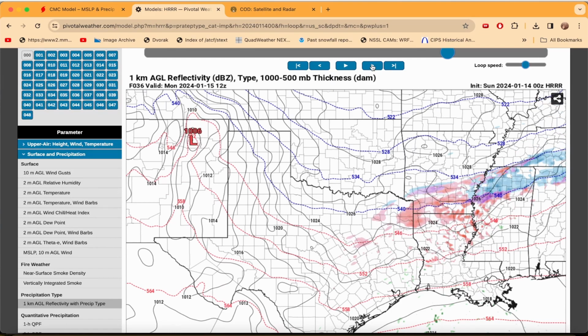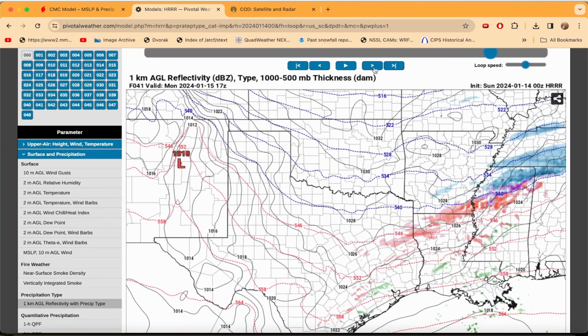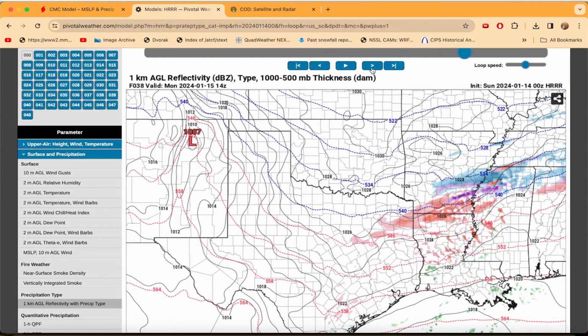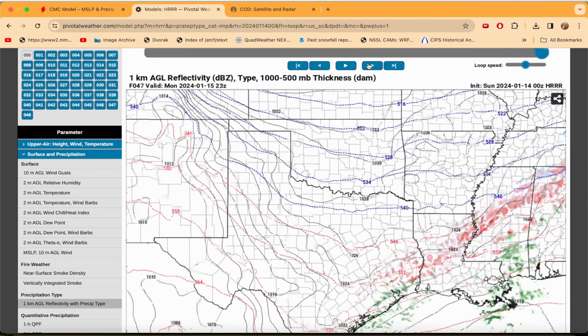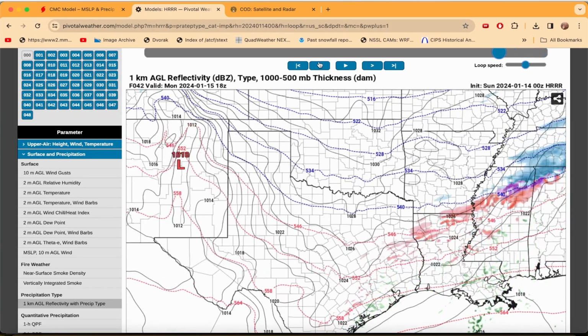As long as that flow is there, they will just continue to pound the area, generally with lighter precipitation, but it could be over a long stretch of time. And here we're going into Monday morning, before it finally starts to move off and shifts a little bit southward. That's being shown on most models before shifting eastward as well with time.